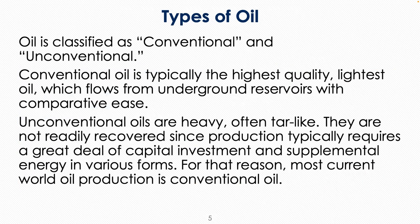So types of oil are classified as conventional and unconventional. This is going to mirror what we were talking about with extraction of natural gas, right? So conventional oil is typically the highest quality, lightest oil that flows from underground reservoirs. When we think about extraction of these fuels, these tend to be the cheapest to extract. And as we think about resource availability and how that relates to the cost of the oil, these things come into play as you think about the economics of this fuel and scarcity as you use more and more.